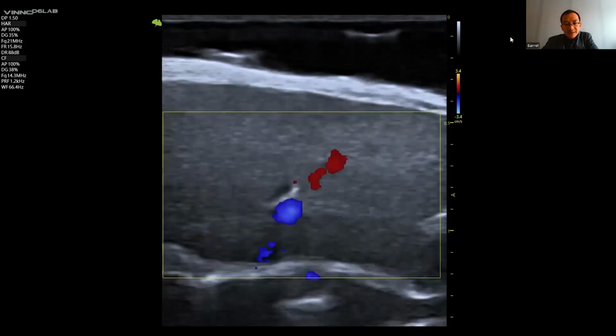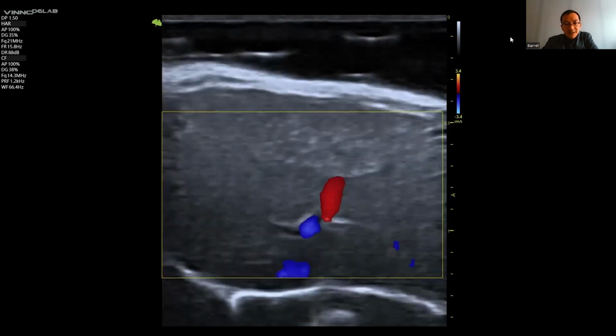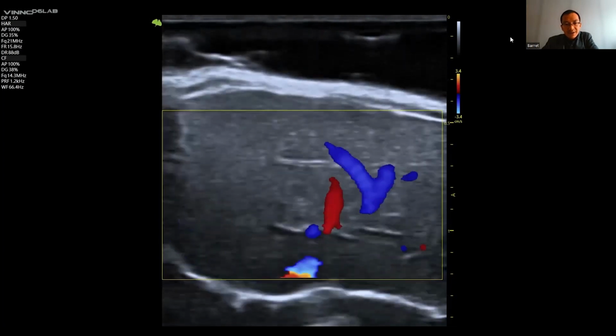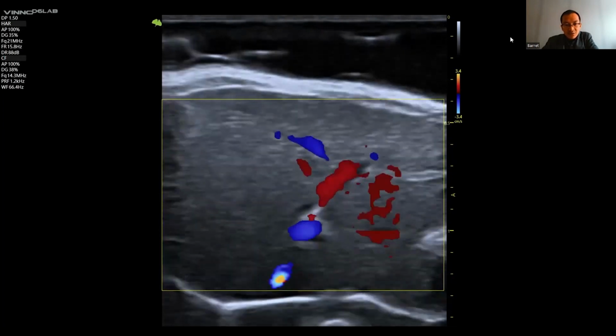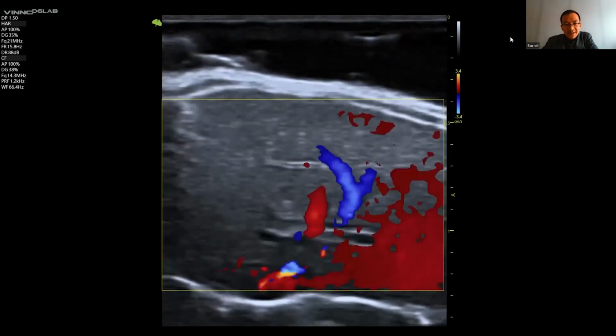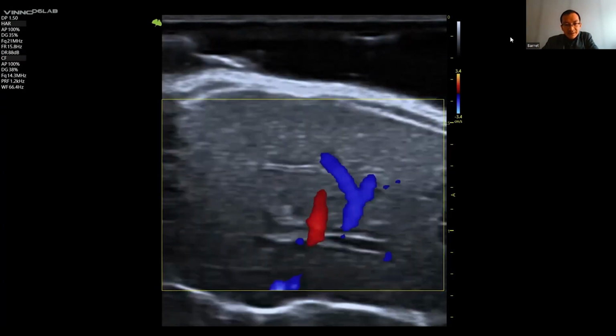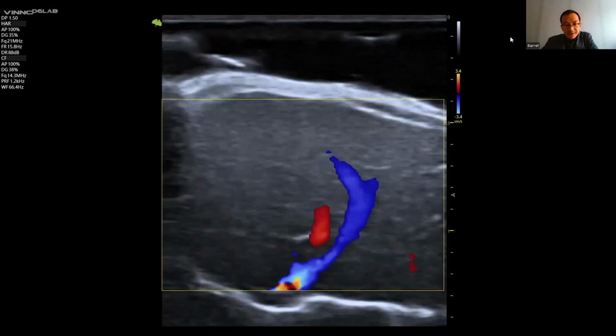Maybe can you show us the color flow of the liver? Yes, you can see the color sensitivity, the color penetration and the color spatial resolution. Yeah. Freeze, thank you, freeze. Yes.